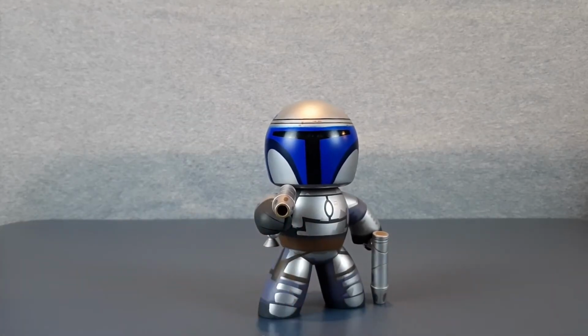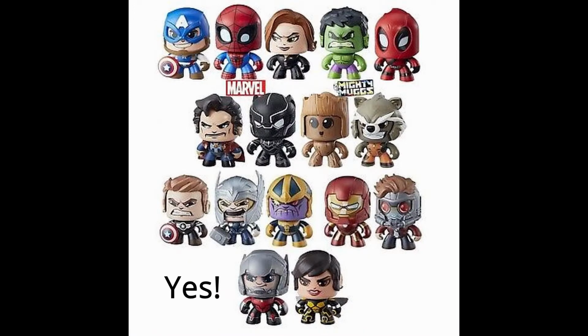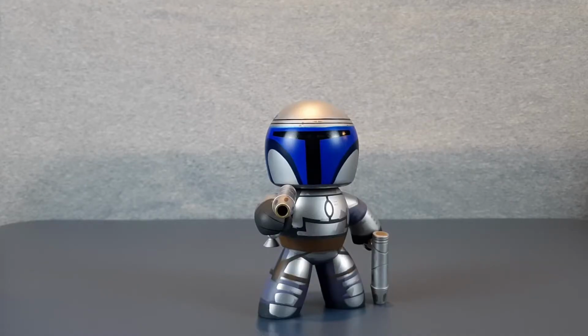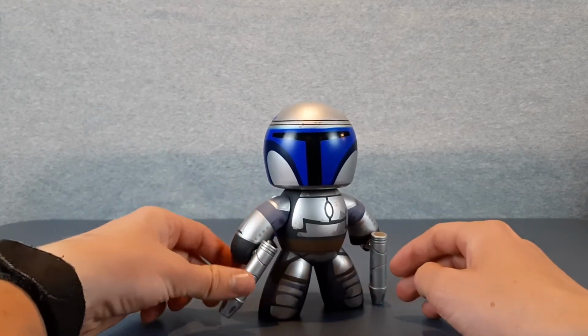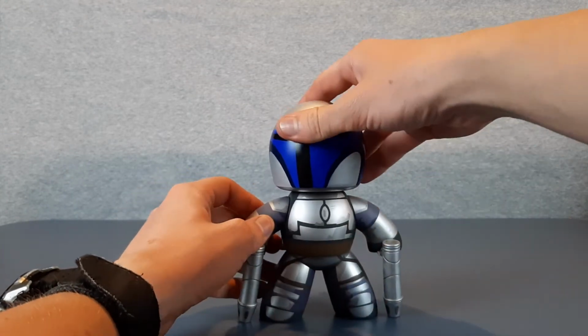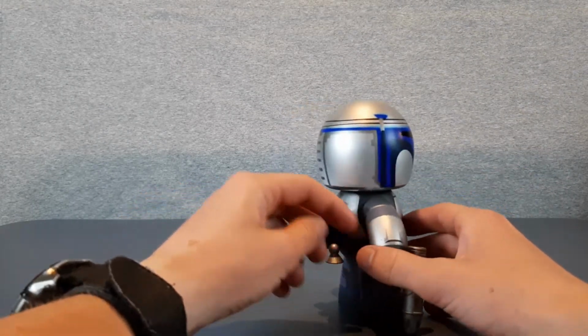I thought Mighty Muggs were kind of like the Funko Pops of 2007. It seemed like there were a lot of Mighty Muggs of a variety of different characters, and at least Star Wars characters. I'm gonna have to look up if there are other characters from other series represented with Mighty Muggs. I want to say there was. But yeah, I'll have to do a little more research on that one. But at least with Star Wars characters, they had a ton of these guys available with a lot of variety of characters that you would want, and the characters that you like.